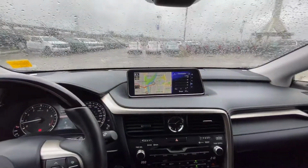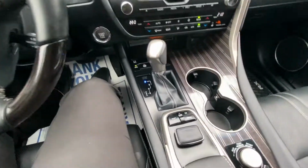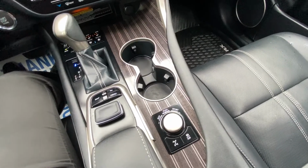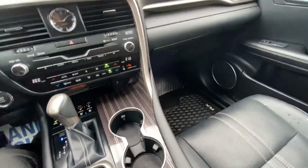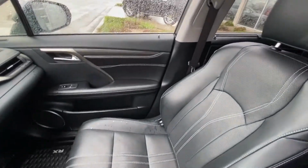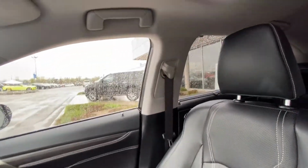Very large touchscreen up there with navigation. All your map controls as well as your vehicle controls, center locking differential, traction control, beautiful leather interior. Got those premium sport leather seats there as well.